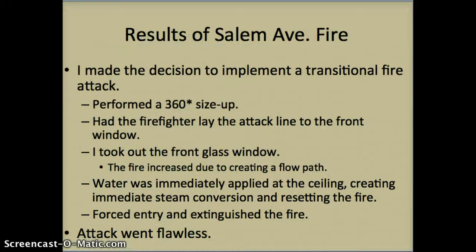Okay, as we can see, I made a 360-degree size up. I located the fire at the front of the building. I knew where it was going to go. I forced entry through the glass window. I broke the glass. You can hear it breaking. This created a flow path. I knew this was going to happen.